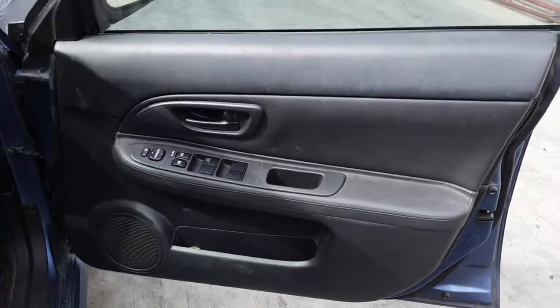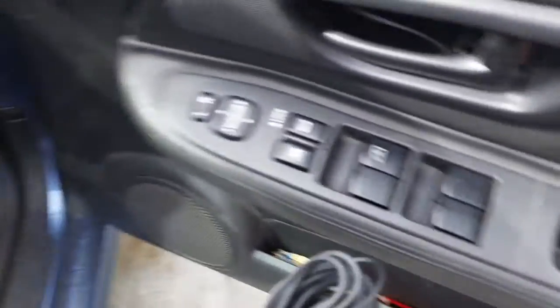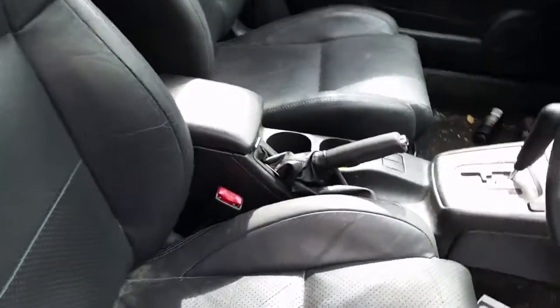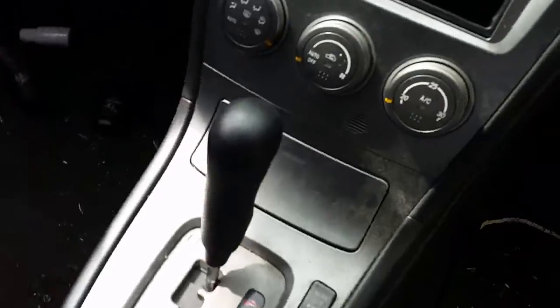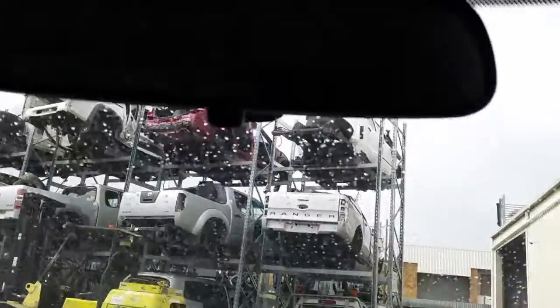We have the driver's side door trim, power window master switch. This vehicle's fitted with black leather interior. It's got a black leather center console lid, automatic type console, automatic gear shifter, heater controls, single stack CD player, interior mirror, courtesy lamp, left sun visor, right hand sun visor, instrument cluster.